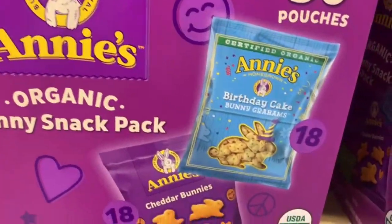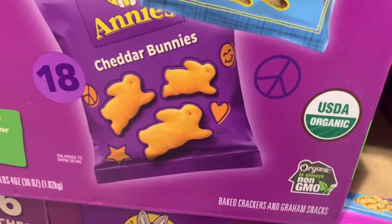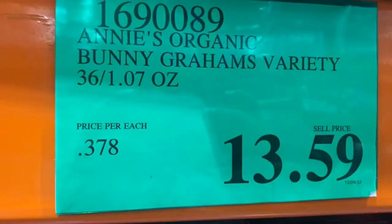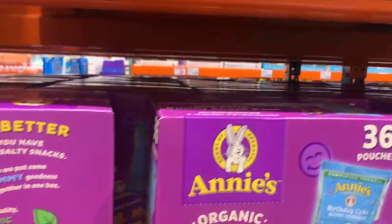And continuing with the snacks, I found this bunny snack pack that is organic. You can choose the grahams or the cheddar bunnies. You get 18 bags for each flavor, making it a total of 36 pouches for the price of $13.59. It's from the Annie's brand once again.